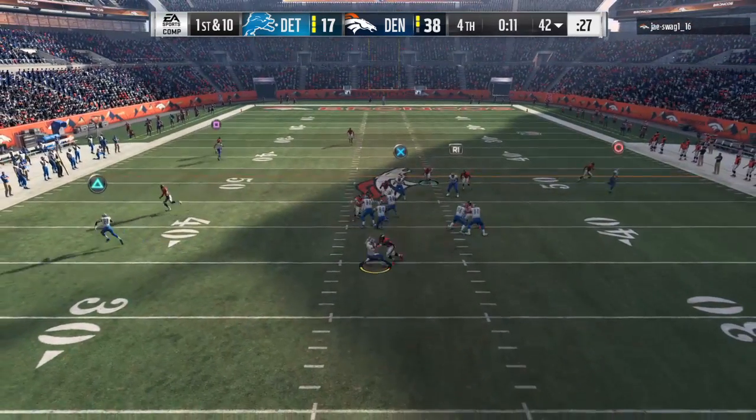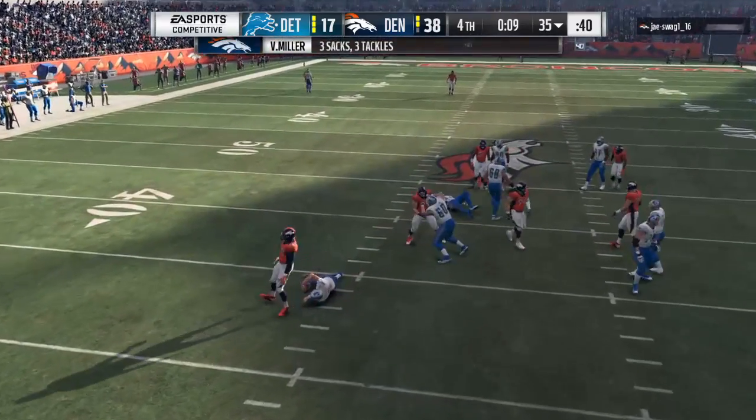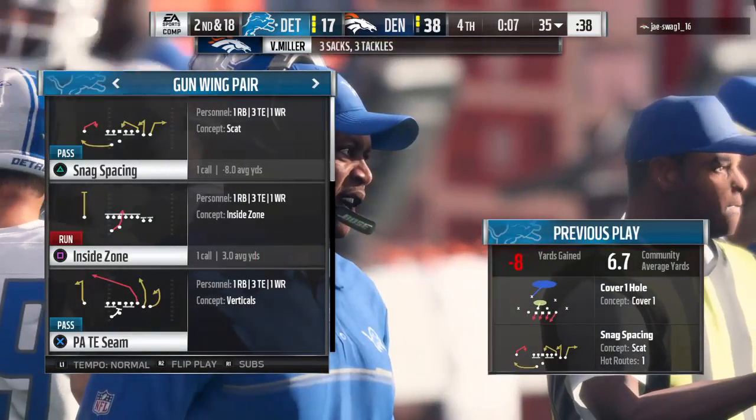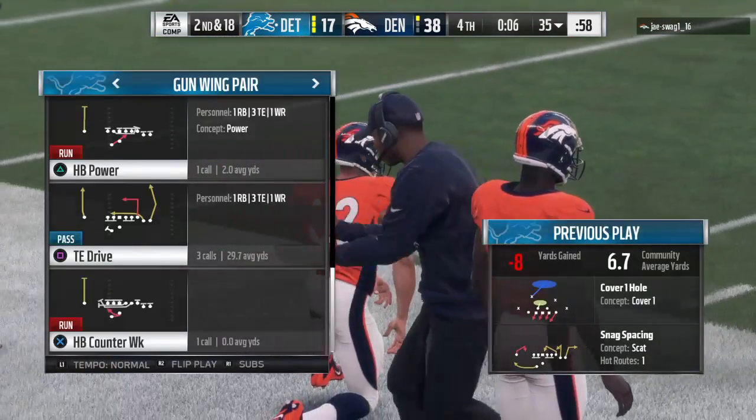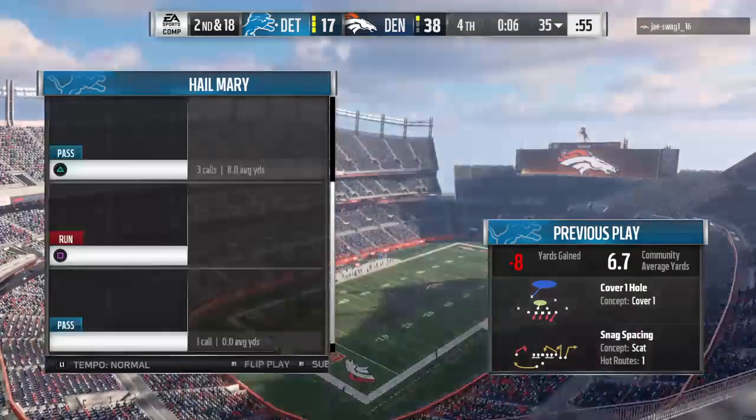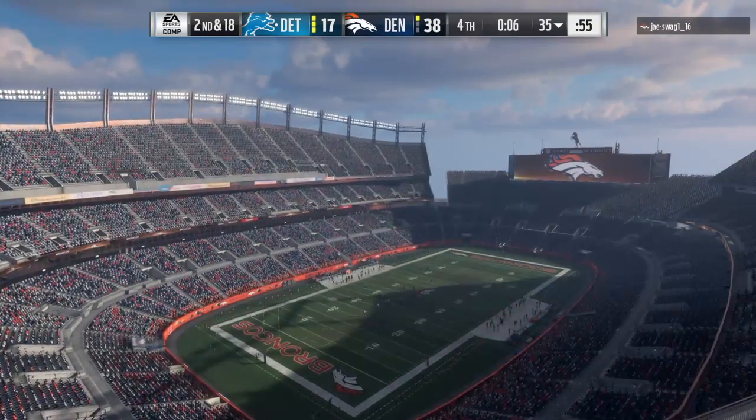They go back to the air here after the INT on the last drive. And what are the whistles for? Timeout. So they'll stop the clock here in a game that's been decided in the closing seconds.